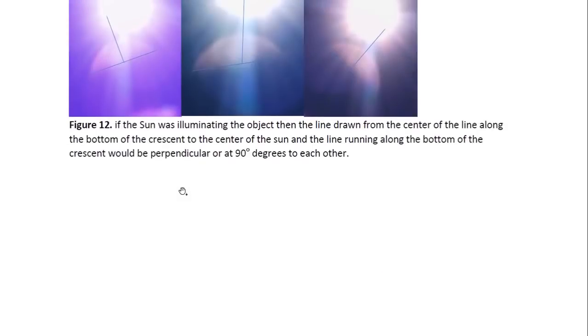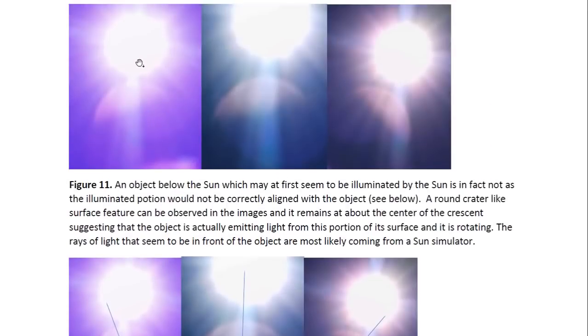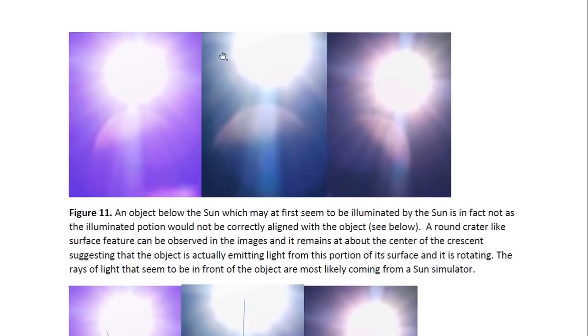And, oops, let's go back. So it would end up here. And so the bottom of the crescent should be angled in this way, because the sun is slightly more to the right and to the left. And again, here it's also slightly more to the right and to the left, so the angle here should have been like this if it was the sun that was illuminating it. But it does not seem to be the sun that's illuminating this object.